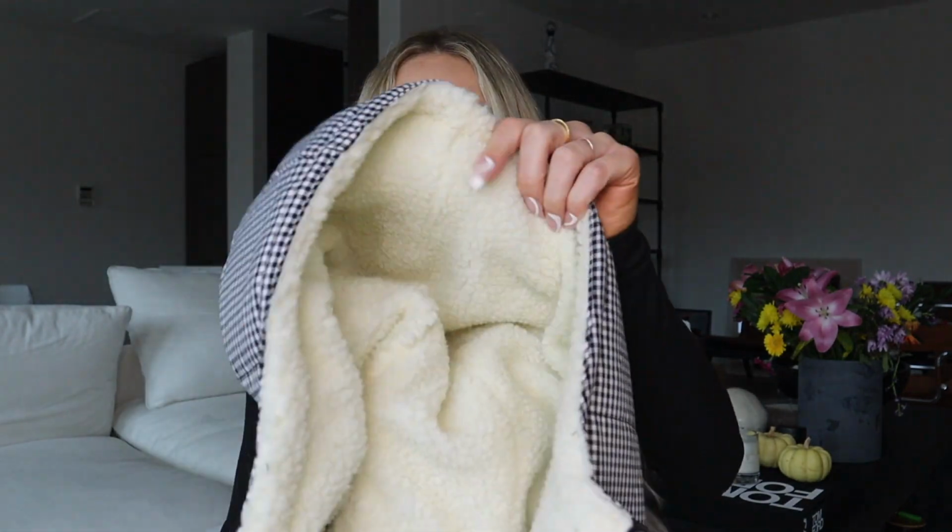So first I'm going to show you one of my absolute favorite pieces that I got. It is this black and white fuzzy cropped jacket. I'm absolutely obsessed with the hood. It has this Sherpa lining, so it's very similar to a puffer jacket fit, but the material is a little bit different. I think it's a little bit nicer, and the bottom scrunches, so it kind of cinches in. It's absolutely amazing. I've literally worn this every single day since I got it, and I got it in extra small slash small and it fits perfectly.